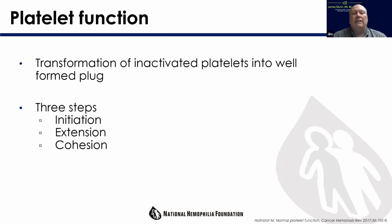That whole process, transforming inactivated platelets into a well-formed plug, involves 3 steps. The first is initiation, which is when the von Willebrand brings the platelet to the site of injury, and then that adheres to the collagen that's exposed because of the broken blood vessel. Extension, which is the process of when the cells start to eliminate their contents. And lastly, cohesion, where the platelets will interact with each other.